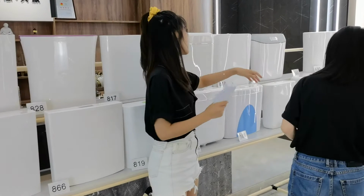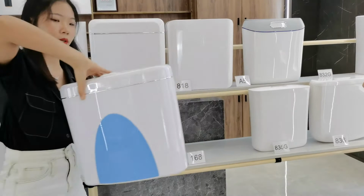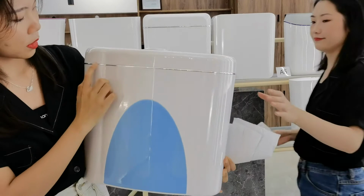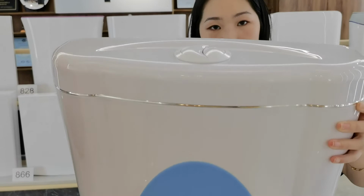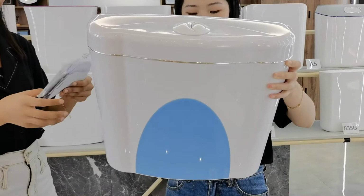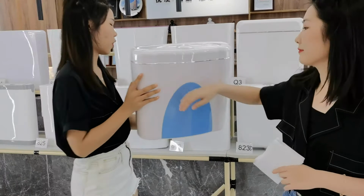Ta-da! Here's our star product. Item number 168. This is a classic design with ABS material. You can see it with the chrome strip. This blue panel can be customized according to your needs. Its maximum flushing volume is 8 liters. Sting, it is pretty, right? Sure, not only pretty, I think it's massive. I want to say bravo, and I have to say this chrome strip is really beautiful. Yes, of course.